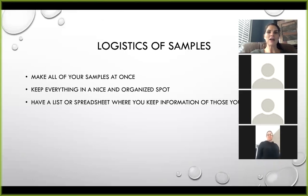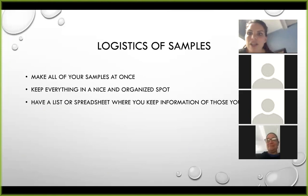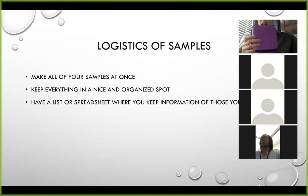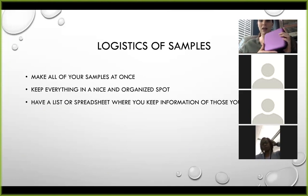So first of all, I wanted to talk about the logistics of samples. The best thing you can do is make all of your samples at once. In fact, I have one right here. I'll show you. I just barely ordered it this week. I am taking this with me to Africa this week, but it's one of these nifty little sample cases. I like these for two reasons. First of all, I am limited on space, on how much I can take to Africa. I have to pack in a duffel bag, and it can only be 30 pounds because we're going on an airplane that after we get to Africa, we're chartering another little airplane.